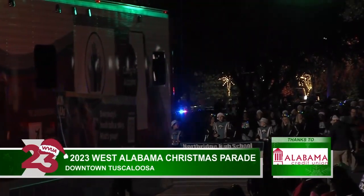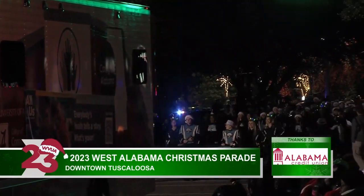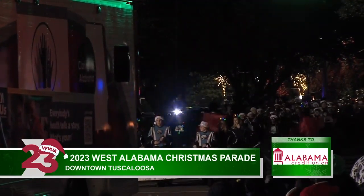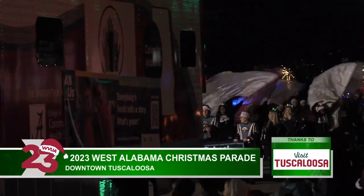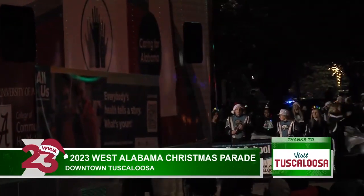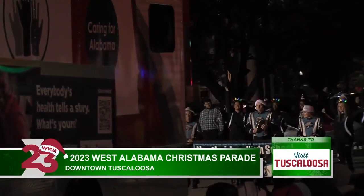In addition to Northridge High School's marching band, looking very nice. And I personally love the bands. I love everybody in the band. I want them to kind of come on up and play a little bit. Hopefully they will. Let's see. Well, they are playing a little bit right now.